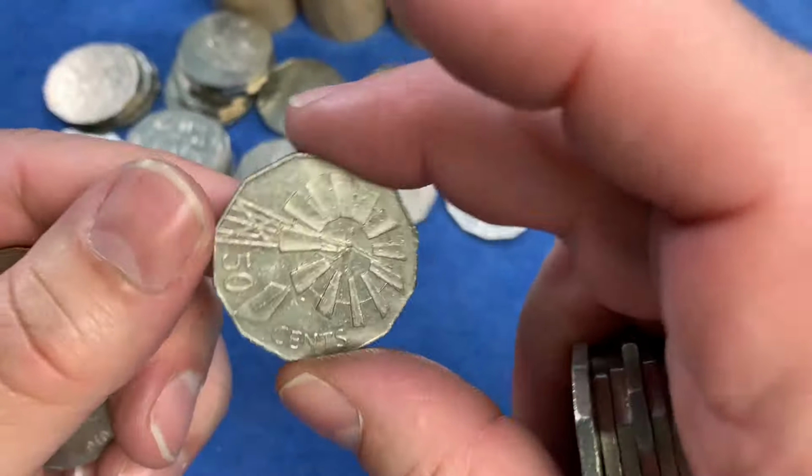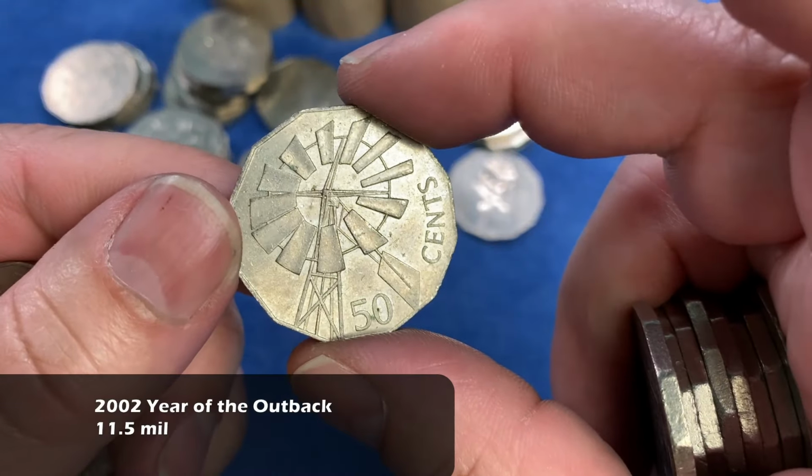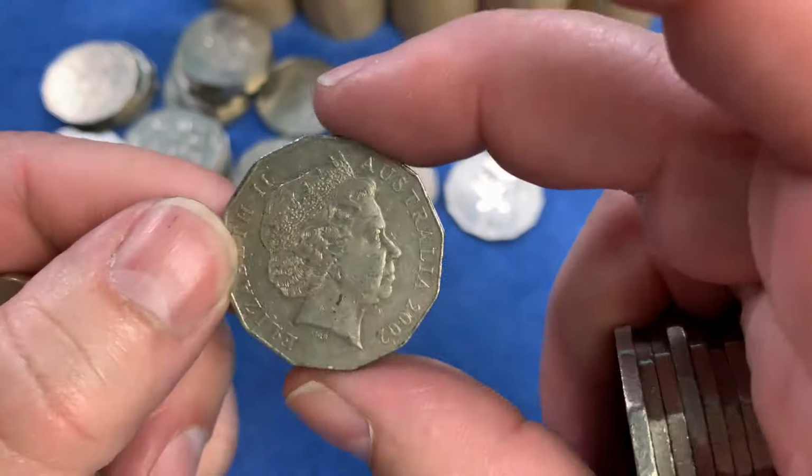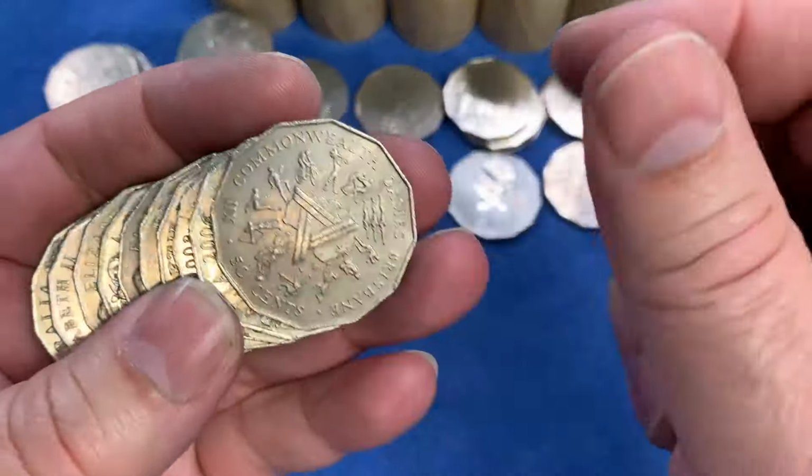And then we have the Year of the Outback from 2002. The windmill on it, celebrating an iconic image from the Outback. So highly minted, and that will also go up.